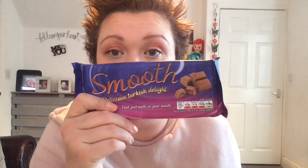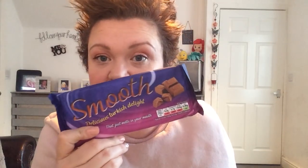Then go down to the last few items, guys, and these smooth chocolate bars, 50p each. 50p. Did see them on another channel, I think it was, and this flavour is Turkish Delight. I'd have actually liked Turkish Delight.